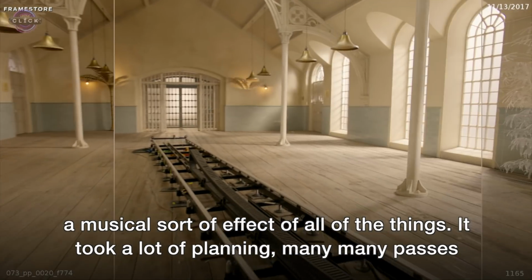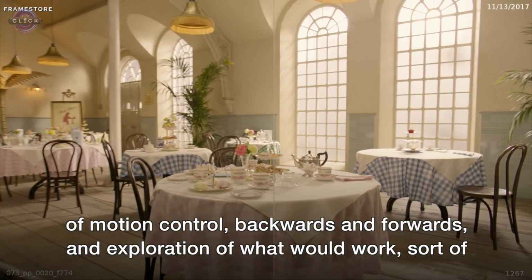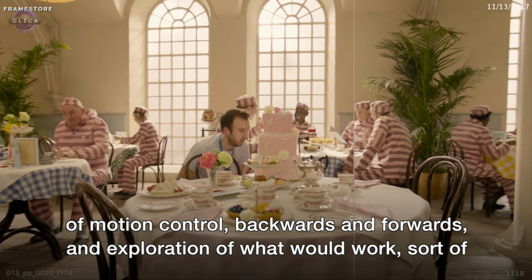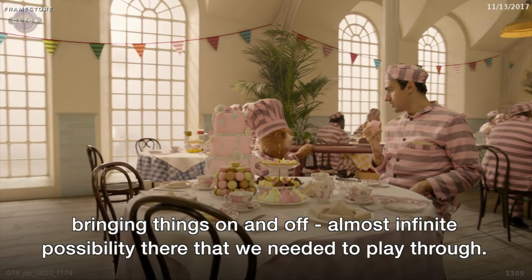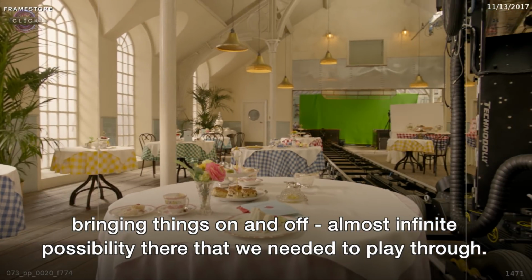It took a lot of planning, many passes of motion control, backwards and forwards, and exploration of what would work, bringing things on and off. Almost infinite possibility there, that we needed to play through.